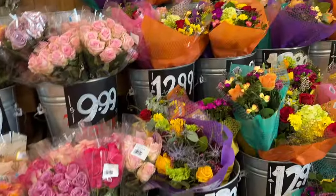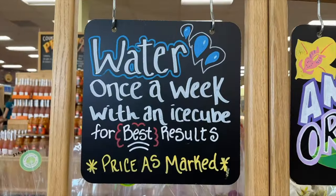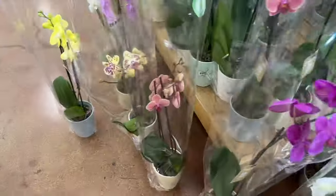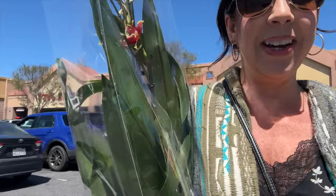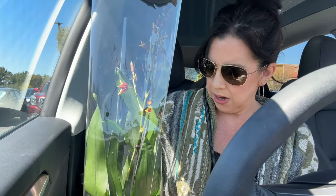Yay. Oh my god, it's gorgeous in here. Let's pick one of these beauties out. I'm a plant mom. I picked this little guy out. This one just spoke to me. Here's a better look. I think it's got instructions, but the sign said to water it once a week. I can do that. I'm gonna start with her on the island in the kitchen and go from there.